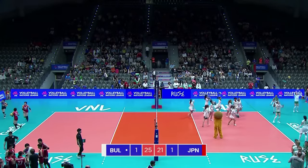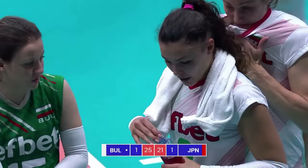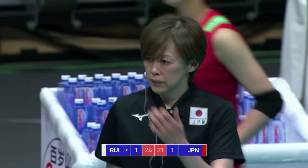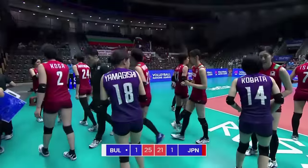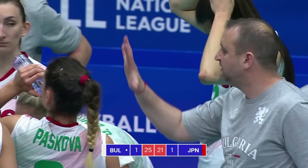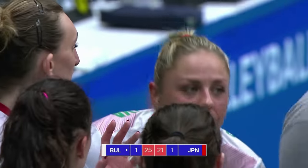So confirmation of the scoreline in the second set, where Bulgaria built some terrific momentum late on, taking the lead at 20 points to 19. And after that, they never let Japan regain the advantage. Ultimately closed it out the first time of asking after securing set point. And it is they who go into set number three with their tails up.